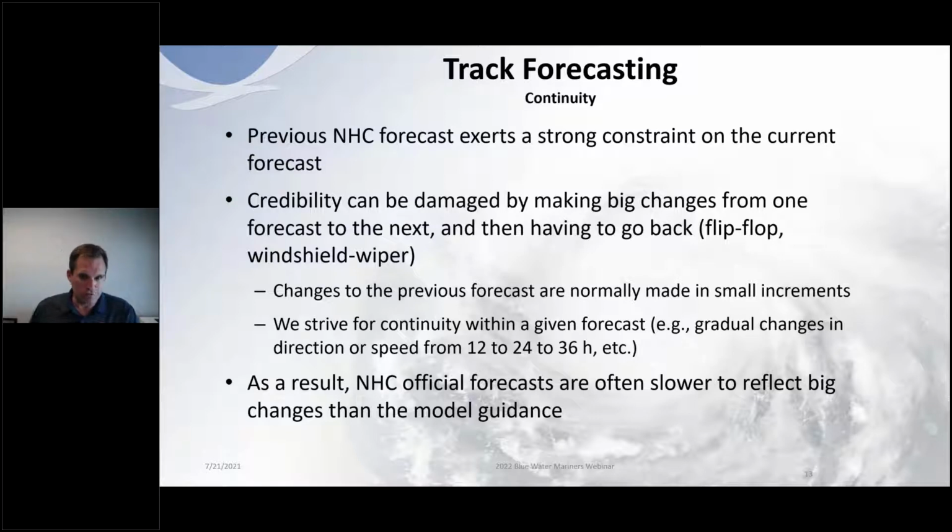We try to nudge the forecast in a given direction. And if there's a big shift in the model guidance, we're going to be slow to bite off on that usually. And we're going to wait and see if that big shift persists over several model cycles before we make a big change.